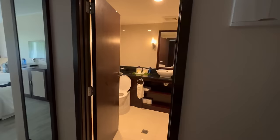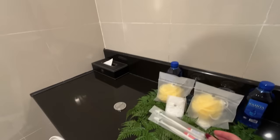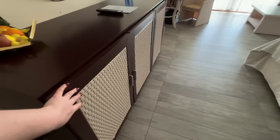I have to turn you guys around and show you this hotel. Okay, guys. So first we have the bathroom. They actually give you these loofahs, which I think is so cool. I don't know that many hotels that just give a loofah. And they have the Samoa water. So you come in, they give you a little bit of fruit here. They have the coffee and the tea down here.